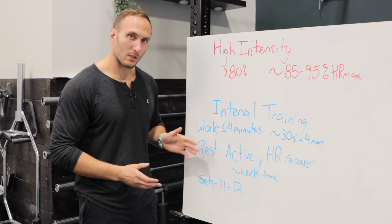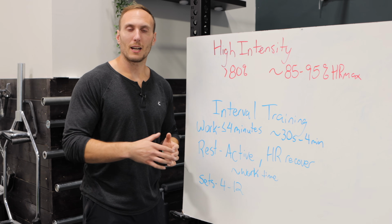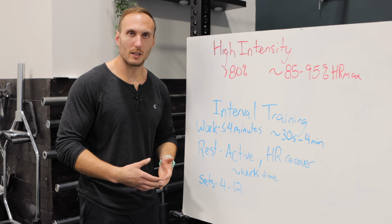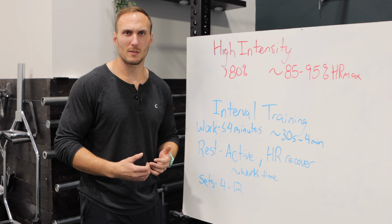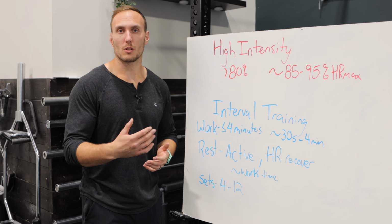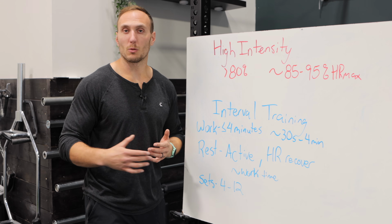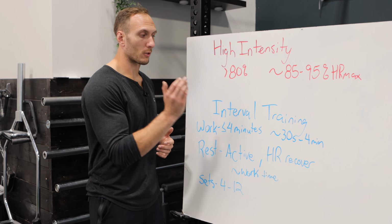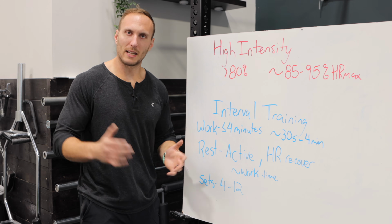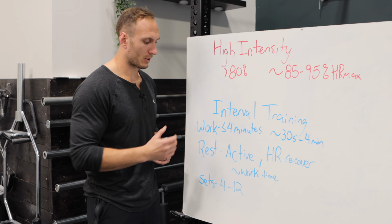Then your rest should be active. So if you're on a treadmill, when you're doing your running and you're going to take a break, you should be walking or doing a light jog. If you're on the bike, do something similar where you just slow down intensity. If you're doing other forms, just try to slow down essentially. You want to try to recover till your heart rate gets back to baseline. That way you know for sure that you're prepared for your next set. You don't want to have a negative ratio. Generally, you want to have a similar amount of recovery as your work set.